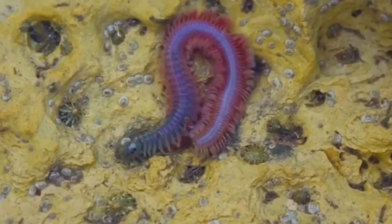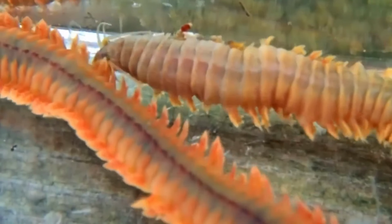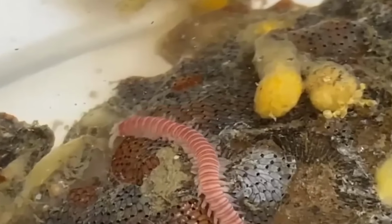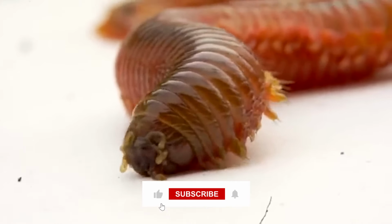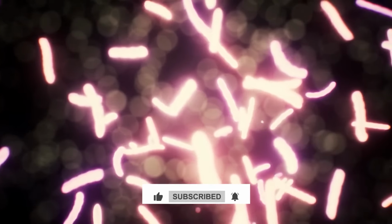They love nothing more than to burrow into the mud and make nice little tunnels for themselves. Thankfully, unlike many of the worms we've already seen, these are more tame in their eating habits. In fact, they're omnivores, which makes them capable of eating things like seaweed and microorganisms.